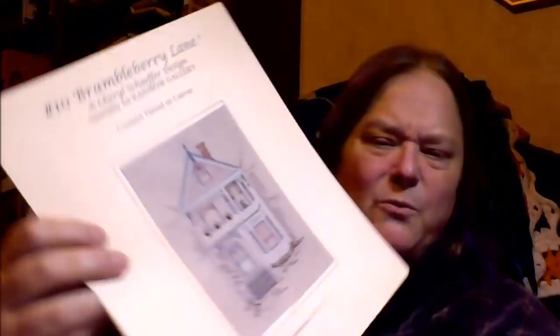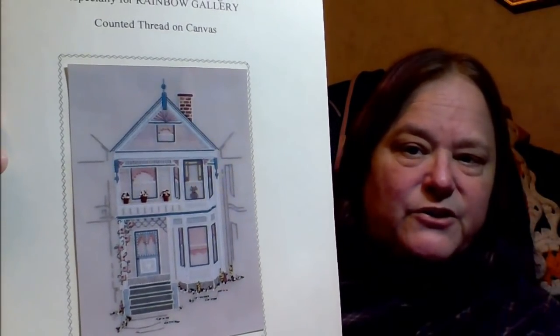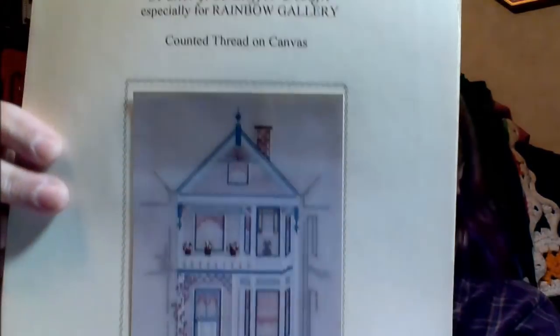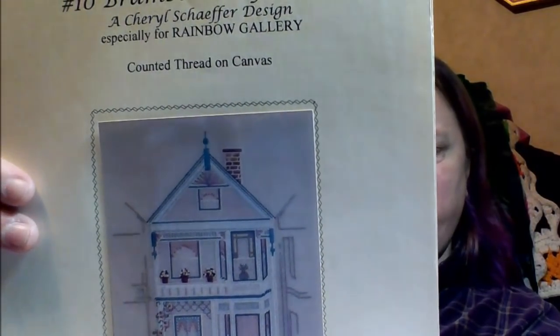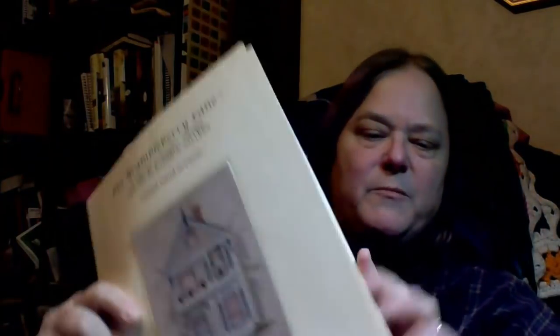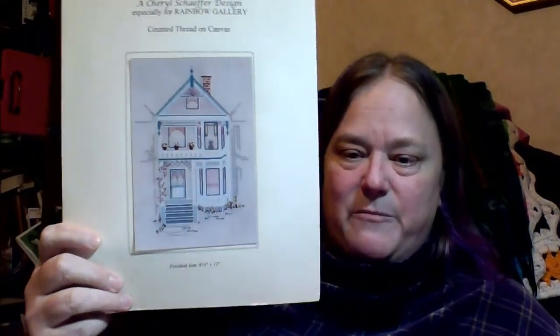So we have number 10, Brambleberry Lane, a Cheryl Schaefer design, especially for Rainbow Gallery. There's a lot of Pebbly Pearl, Rainbow Linen, Splendor, and Bravo floss in here. This is really cute. But again, it's a needlepoint chart. So I don't know. I may be keeping this one. I may be passing the stash. I may be putting it up for sale. I don't know if I really want to do this.